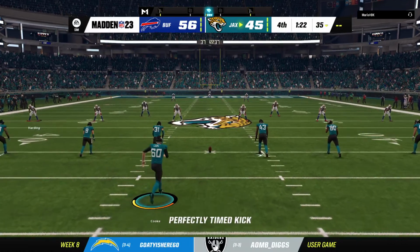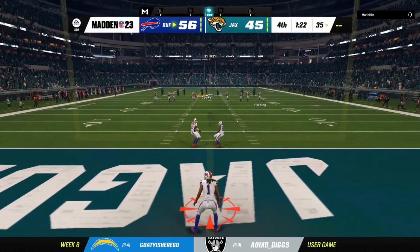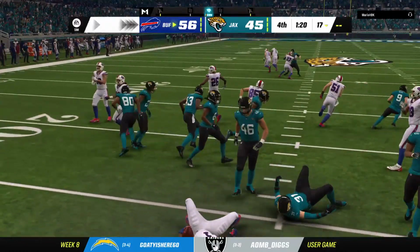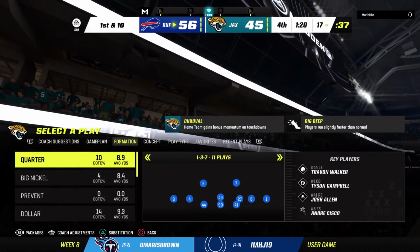So they throw the pick six. They'll get another shot at it now as this one's in the air. And this will be returned from deep in the end zone. And no chance to get away as they'll get him down at about the 17-yard line.